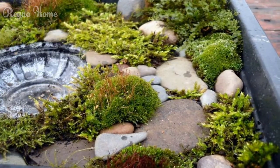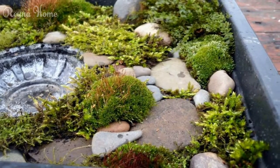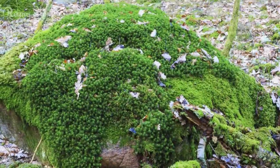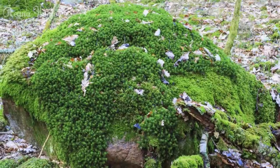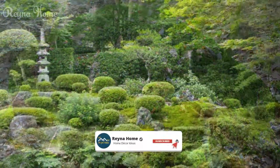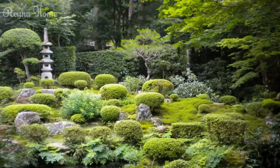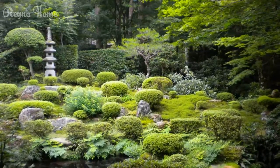Moss as ground cover. Using moss as a ground cover can create a soft, lush carpet effect. This section will offer techniques for establishing moss as a primary ground cover. Moss in containers and fairy gardens. Moss can thrive in containers, adding a touch of magic to patio gardens and miniature landscapes. This section will guide readers on creating moss-centric container gardens.